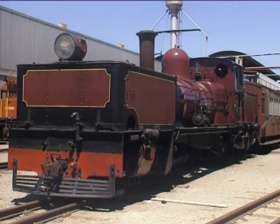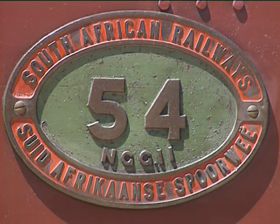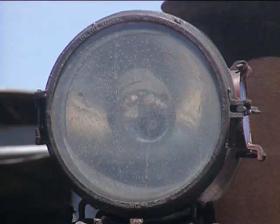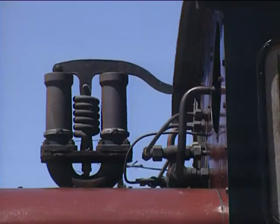A much older Garrett is this Class NGG11, built in 1925. Of the two Garretts, my favourite is the little 11 class. She's been unserviceable for the last 4 years due to boiler tube failure. She hasn't actually failed, but the boiler tubes have worn. So instead of risking dramatic failure, we've stopped using the engine.